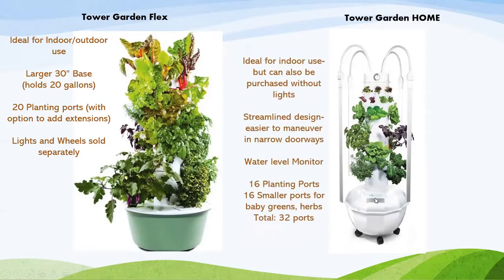Now the Home is ideal for indoor use, but can also be used without the lights. It has a water level monitor, which this option does not have, but you can easily look inside to see how high the water is. And this one has 16 planting ports, the same size as the Tower Garden Flex, but it also has 16 smaller ones at the top where you can grow baby greens, herbs, strawberries. So it comes with a total of 32. The Flex comes with a total of 20, but they're a little bit larger, which is the difference.